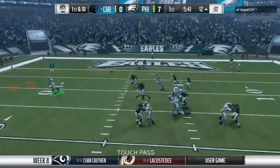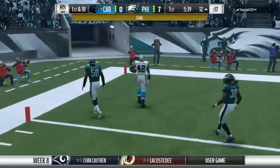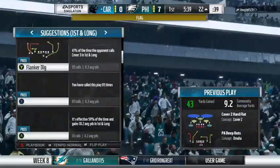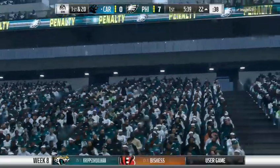They go play action here on first down. This will be caught just inside the 10. And he'll take this into the end zone. Now, hold on here. We do have a flag down. So let's see what this is about.